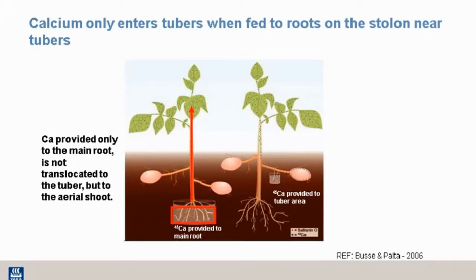This is the same thing, basically, just showing you that you have to be in and around that tuber. You need to get it to the tuber area, then it actually goes into that aerial shoot and then into the tuber itself. It's picked up by those root hairs. So getting it close to that tuber is quite critical as well.